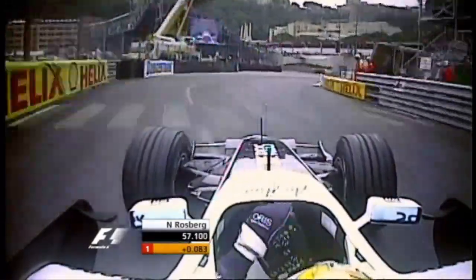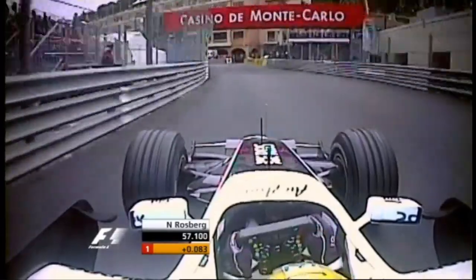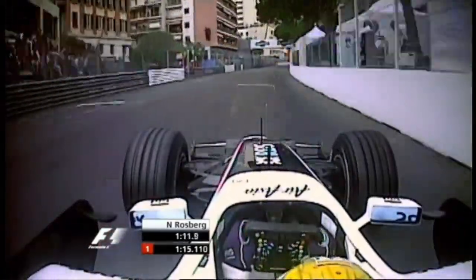Now we're coming into the second harbour chicane. A lot of curb again. And again, running very close to the rails. That's always important in Monaco. That's two first gear corners here to finish off the lap, staying very close on the inside. And that was my lap of Monaco this year.